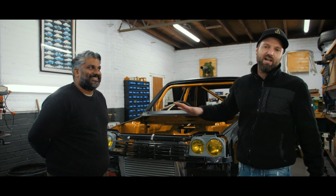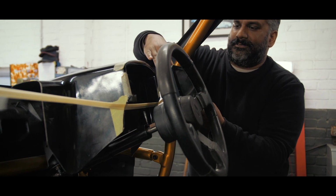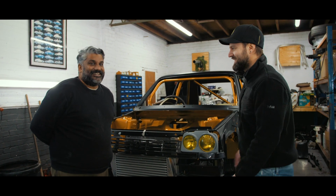It is his car, it is his passion. He's been building it 7 years? 7 years, yeah. So this vehicle is 7 years in the making. So Vas, anyway, talk about it, man. I could rattle on all day, but Vas is going to... I guess, yeah, 7 years.